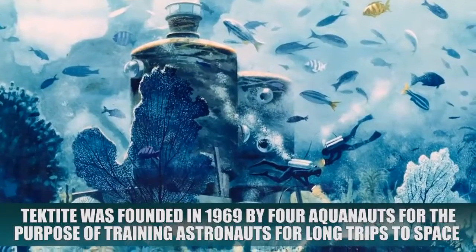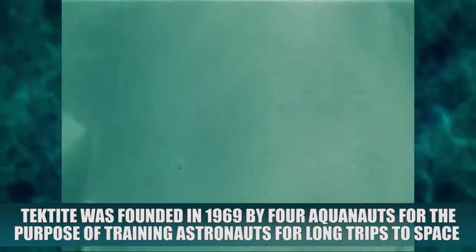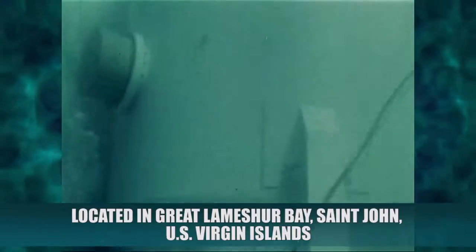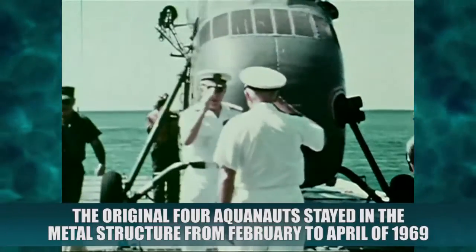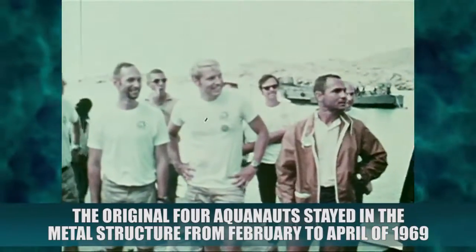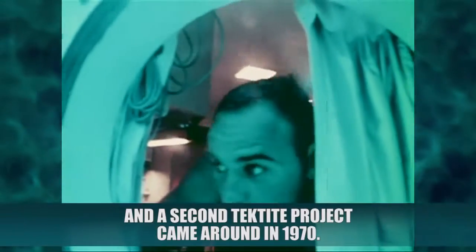Tektite. Tektite was founded in 1969 by 4 aquanauts for the purpose of training astronauts for long trips to space. Located in Great Lameshur Bay, St. John, U.S. Virgin Islands, the original 4 aquanauts stayed in the metal structure from February to April of 1969, and a second Tektite project came around in 1970.